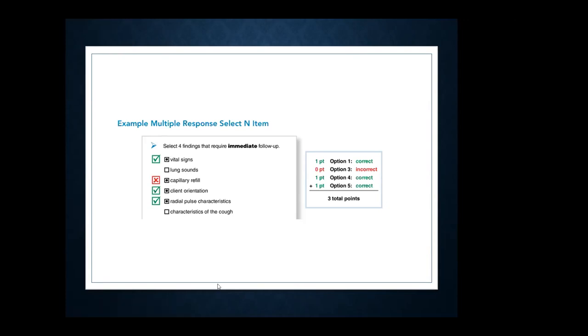Like we have here, we have six options. And the question says, select four findings that require immediate follow-up. You cannot go more than four, but then you can get the four correctly, and you can also lose some marks by not getting some correctly. So let's say we have the vital signs in check. You have your client orientation as an option. Don't worry, we're going to practice questions to put this into consideration, because most times when we don't see this thing play out, we may not be able to understand.